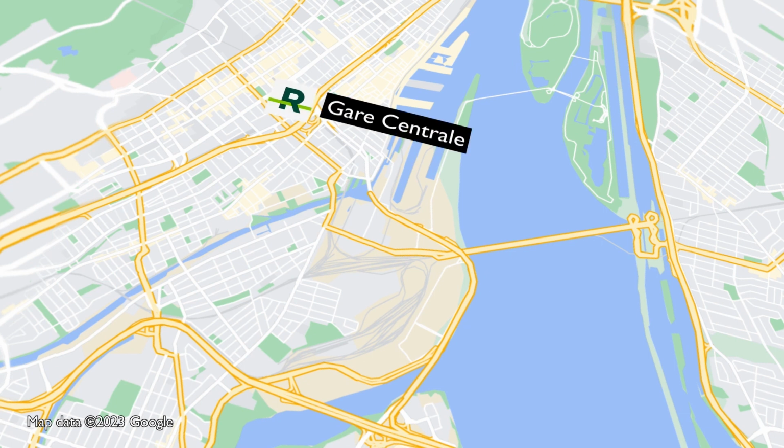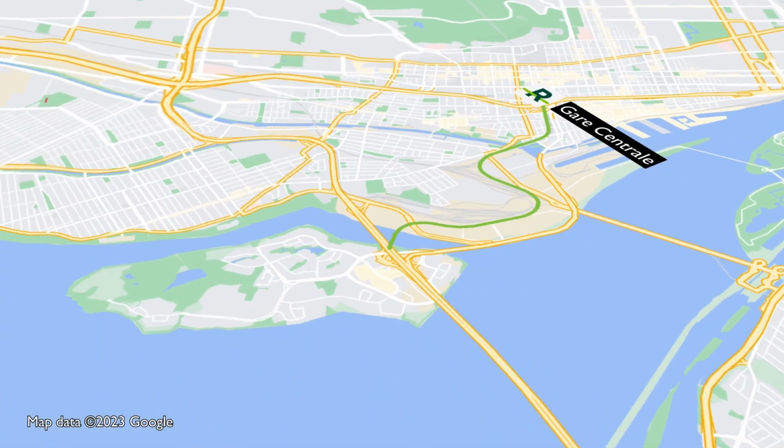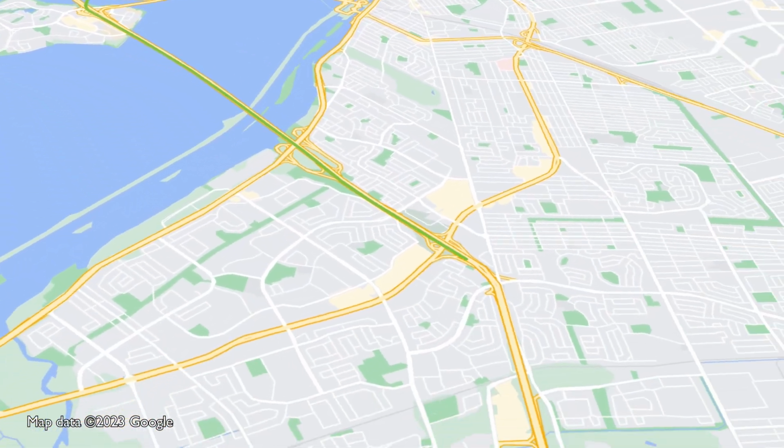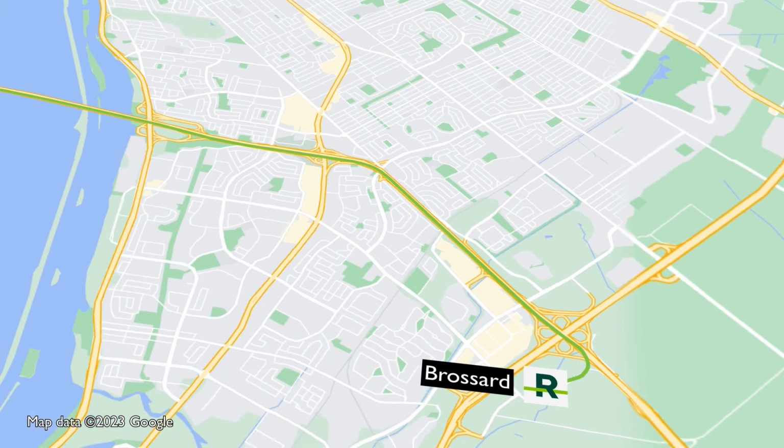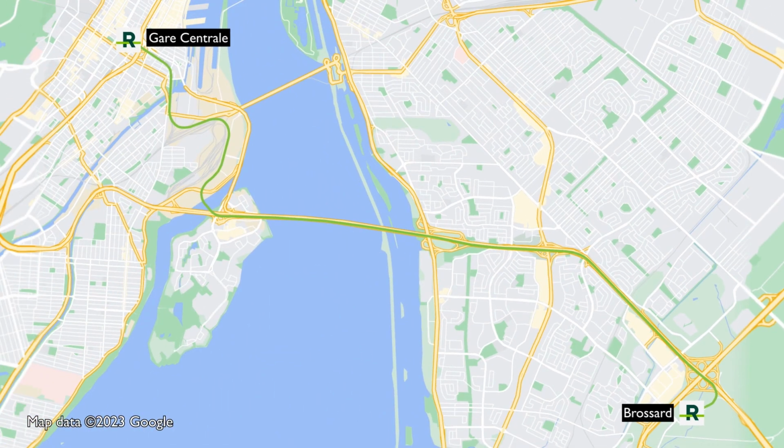From Gare Centrale, we will be taking the REM across the St. Lawrence River all the way to Brossard, which serves as the southern terminus for the REM. In total, this trip will cover a distance of approximately 16.6 kilometers and will take about 20 minutes.